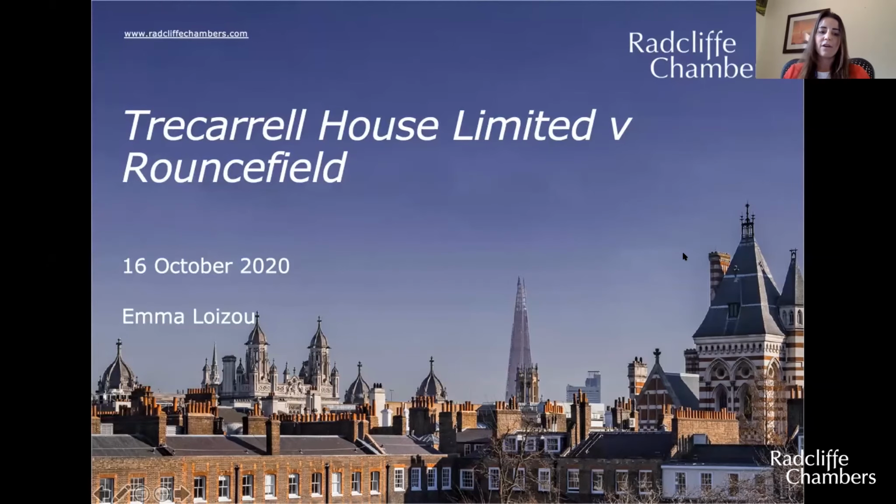So, the Court of Appeal case in Trecarrell House Ltd and Rouncefield. This case addresses the requirement on a landlord to provide a tenant with a gas safety certificate, and that's required before a landlord can take advantage of the Section 21 procedure. My focus today is on one of the issues raised in the appeal, which is the obligation on the landlord to provide the requirement prior to a prospective tenant's occupation. Before it can use the Section 21 procedure.